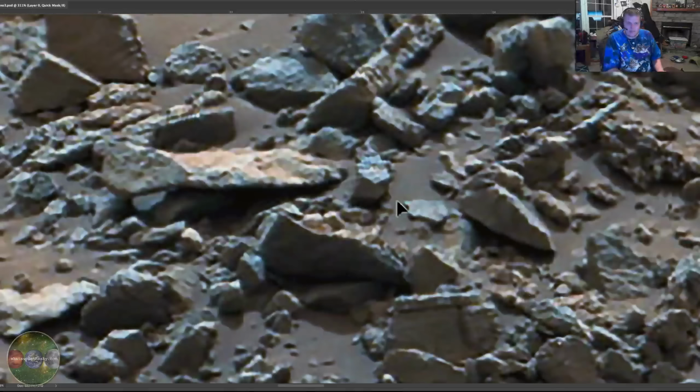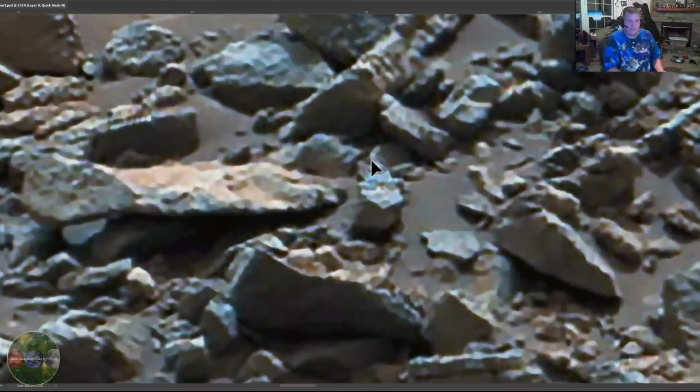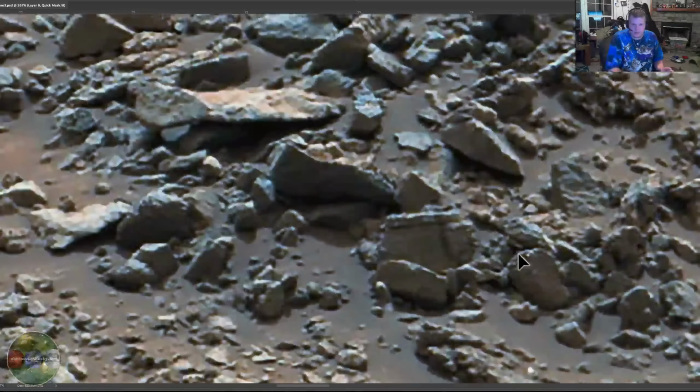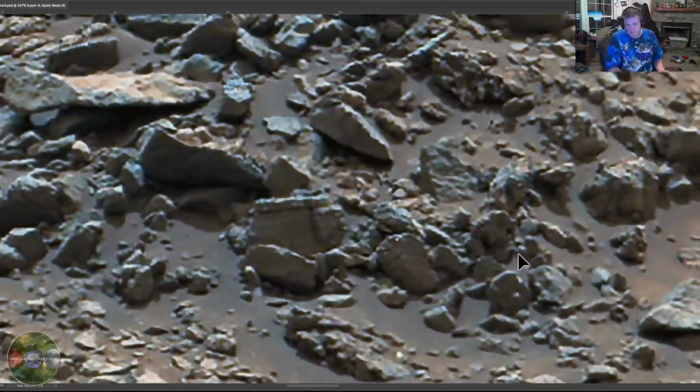And here, look how bright it gets, just in that area right there, like debris that had fallen down. That just so happens to be that much brighter than its surroundings, so it's easy to pick out.